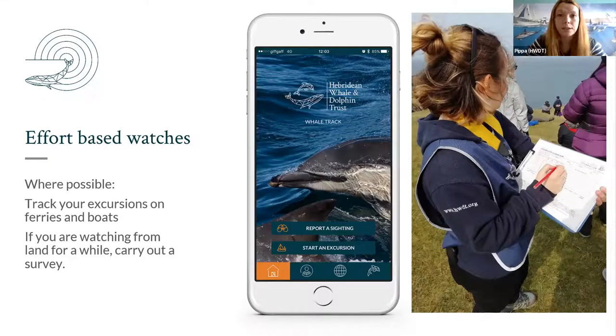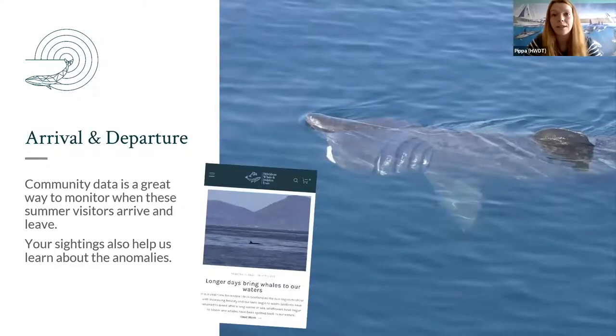The other way is from land, to carry out an effort-based watch where you record. Typically for us, we use Sea-Watch Foundation protocols, which means that you record the conditions and how long you're watching for every 15 minutes. And you tend to watch for at least an hour. So there are lots of ways to get involved. And if you are interested in doing this, then please do consider it, because it really adds that extra layer into the data, which gives us so much more opportunity to learn about these animals.